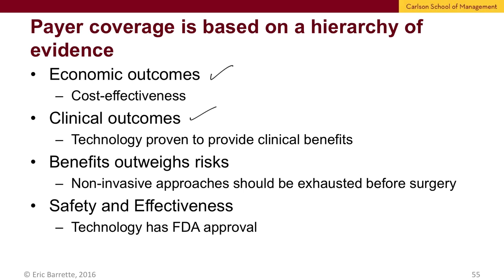marginal clinical outcome, it still needs to be the case that the benefits outweigh the risks. So even if there's small clinical improvements, but the side effects are significantly worse, it may not be in the best interest of the insurance company to pay for it, because they may end up paying for more health care due to the side effects. And on top of that, it needs to be the case that the drugs are safe and effective. Theoretically, this has already been proven through FDA approval, but insurance companies are interested in this as well.